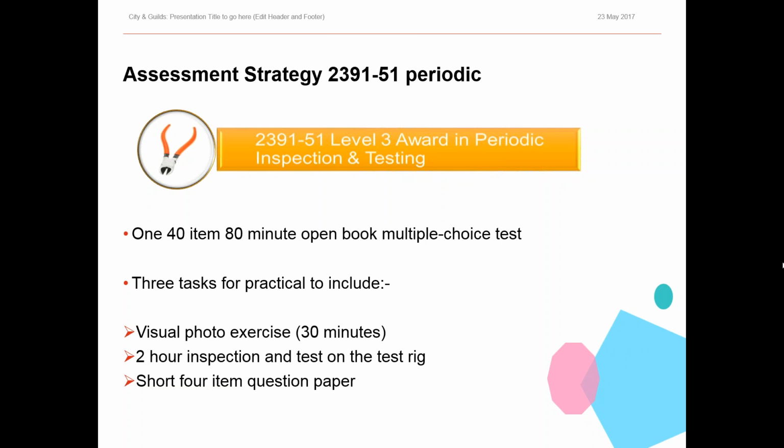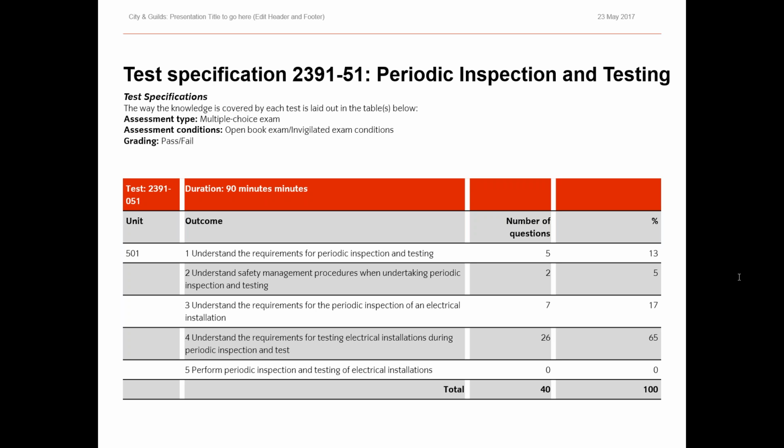So moving on now to the periodic inspection, the 2391-51. Once again, as an overview here, we have one 40-item multiple choice test, and then we have the practical assessment as well. So looking at the detail of that, you can see that from the periodic inspection evolve test, once again it's a 40-item test. Just like all evolve tests, it's on demand, so you can do this anytime you want. You can also do it remotely, because you can download these tests and do them without internet access, which I know a lot of training centres like to do when they're taking them to the customers.